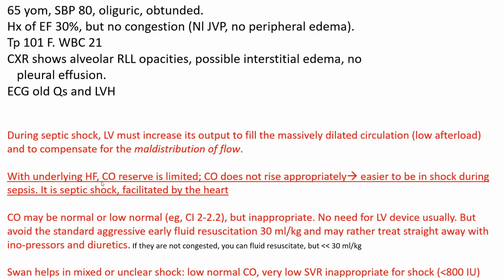So you manage them as septic shock, except with very careful fluid, and maybe no fluid at all, just go straight with pressors, okay? And a Swan may help in those mixed cases. If you're not sure of your diagnosis, does he have a cardiogenic component? The Swan will show you, is his shock mainly low SVR, or does he have low SVR but also a low cardiac output, meaning he has a clear-cut cardiogenic component.